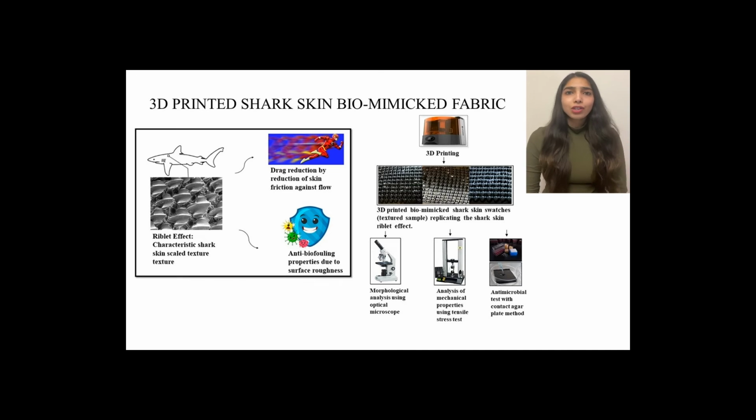Now you would think, why shark skin biomimicry? This is because most of the shark species have a unique scale texture on their skin surface. This scale texture allows shark to swim faster and more easily in water by reducing the drag and increasing speed. This same scale texture provides antimicrobial property and thus prevent bacterial growth on the surface of shark skin.